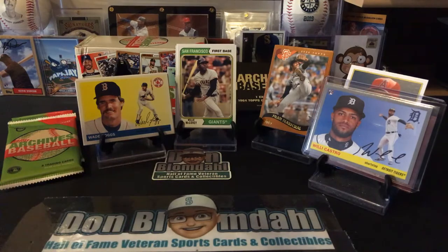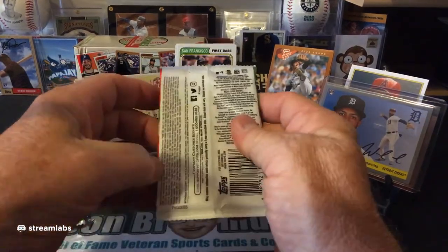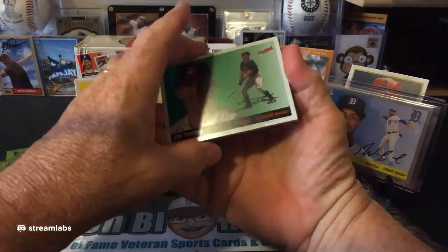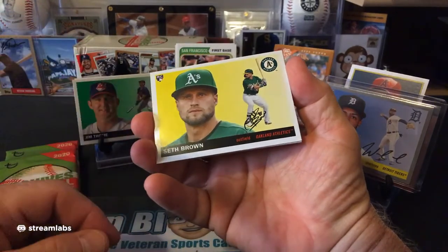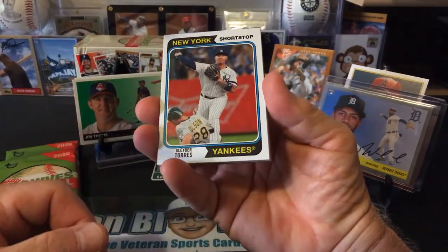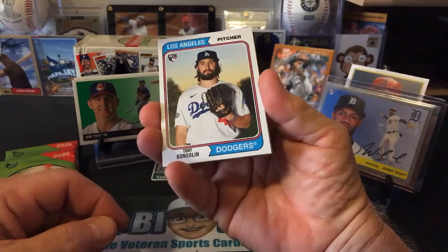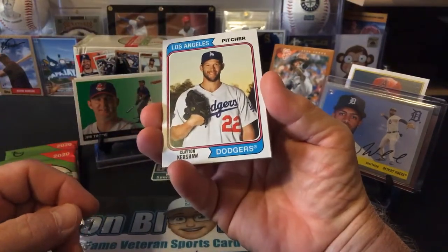All right, moving on to pack number 5 as we get down to the final few packs here. Boom, Hall of Famer Jim Thome with the Cleveland Indians. Seth Brown with the Oakland Athletics, rookie card. Then Gleyber Torres with the New York Yankees. Then we've got Los Angeles Dodgers pitcher, rookie card, Tony Gonsolin. Clayton Kershaw, Los Angeles Dodgers pitcher.